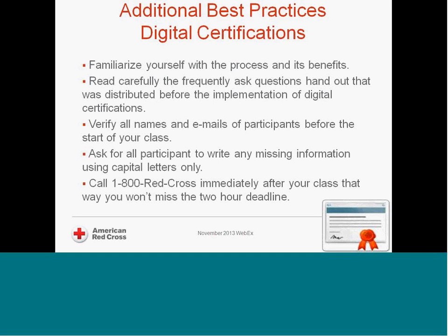And then making sure that you call the 1-800-WEB class number immediately after your class. That way you won't miss the 2-hour deadline. As a reminder, if you're teaching a community class after the time that the Training Support Center closes, then you'll need to call in the next business day with that information.